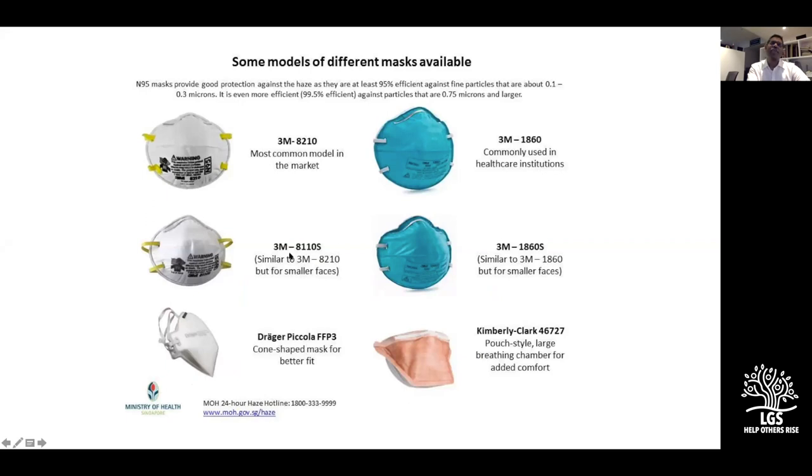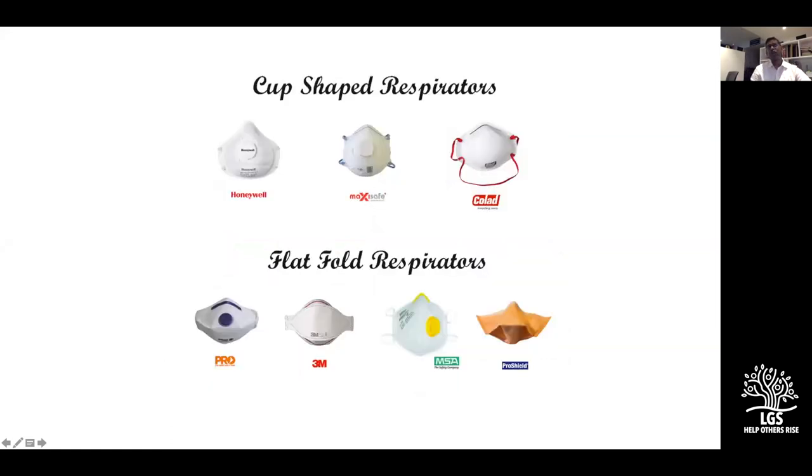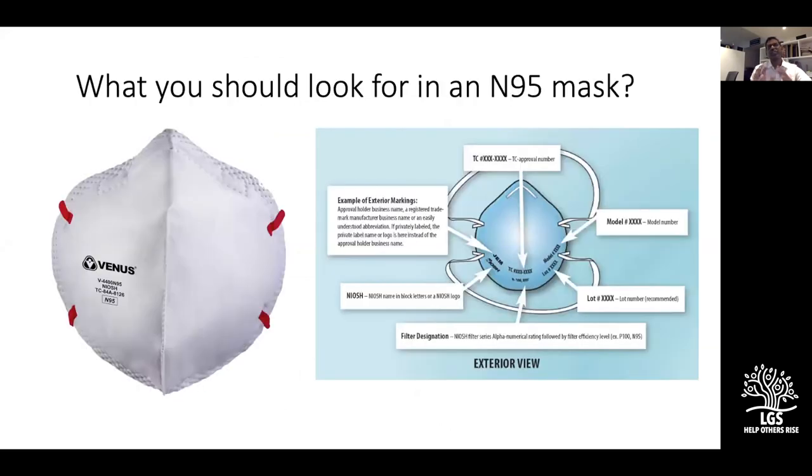So the 3M numbers, these are common ones that are available in our hospital. I just wanted to show some shapes. If you have the S number, which means it can fit smaller faces, and you have the duckbill type and the vertically oriented one, it's a cone-shaped mask. Again, you have the cup-shaped respirator mask and the flat fold respirators. That's a shape-based classification.